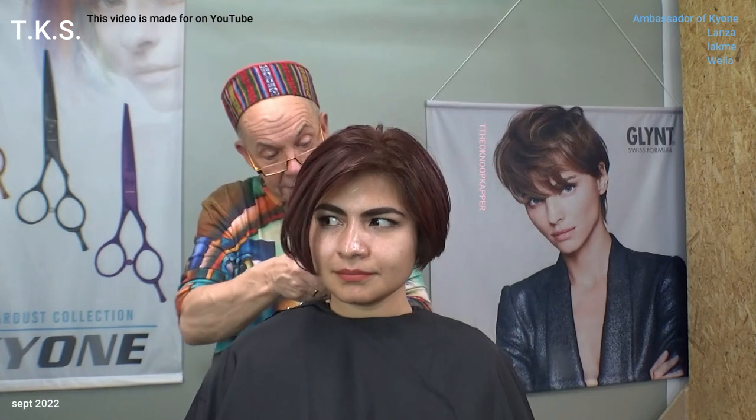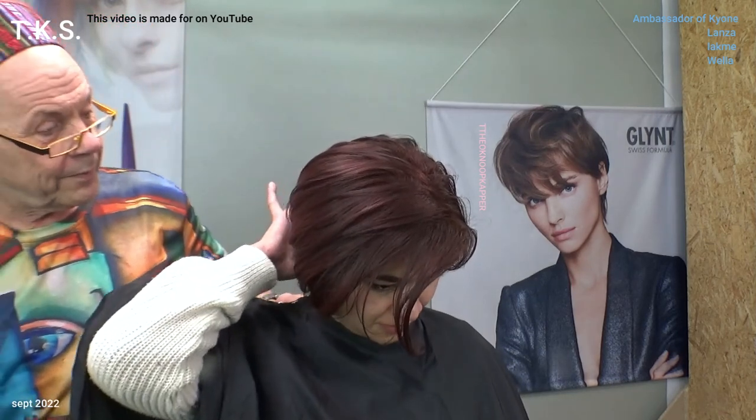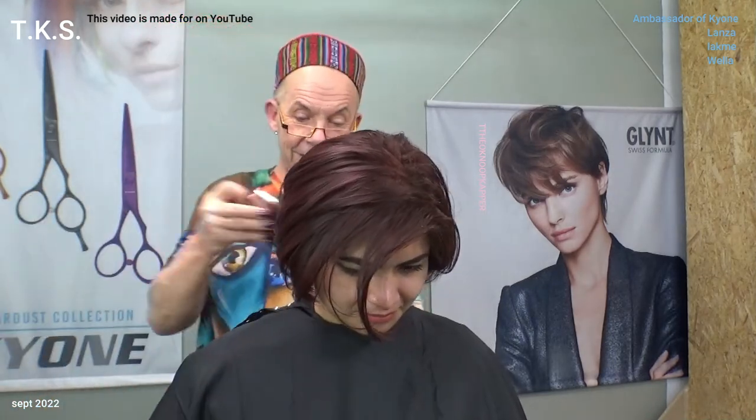Get rid of small hairs in the neckline. Can I ask you for a favor? Can you do that? Oh, no. I was going to say if I did this, but no, it's good. No, that must not be shorter because now the lines are really beautiful. But you see that afterwards in the photos.